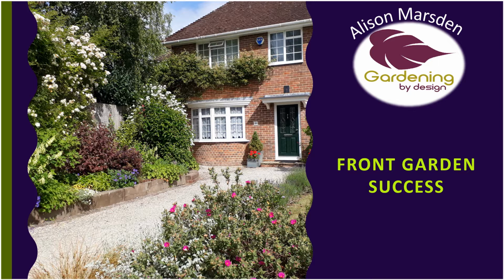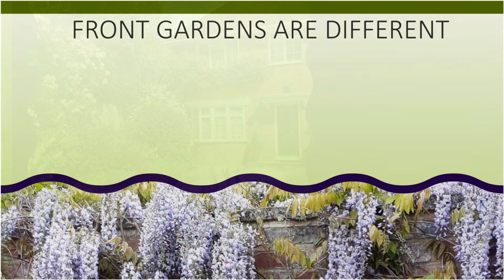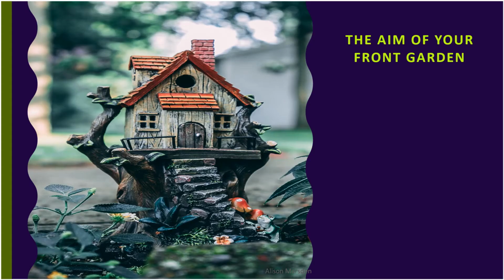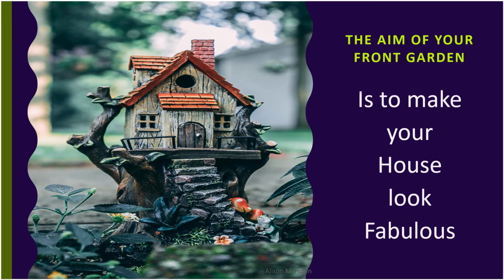Many people who are quite happy deciding what they want in their back garden find the front garden a little more difficult. The key to success in a front garden is understanding that they are different, and the crucial question is, what exactly is your front garden for? And the answer, of course, is that the aim of your front garden, whatever functional needs it has, is to make your house look fabulous.